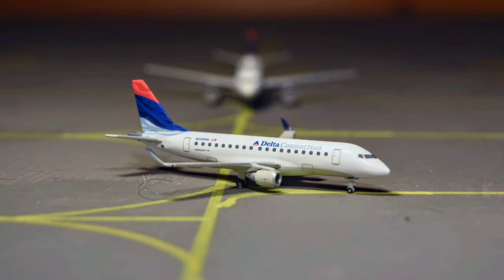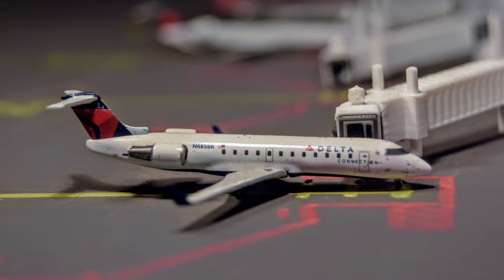Just pulling into Gate Charlie 2 here is a Delta Connection Embraer ERJ-170 in the wavy gravy color scheme. He is arriving in from Asheville, North Carolina, and he's scheduled for a turn out to New York John F. Kennedy in 1 hour on the dot. And finally, for Concourse C, we have a Delta Connection CRJ-200. He arrived in from Chattanooga, Georgia, and he will be heading out to Greensboro, North Carolina in 25 minutes.